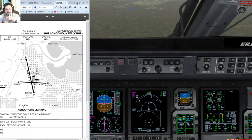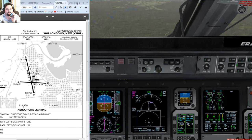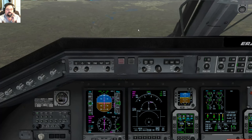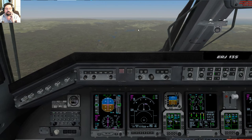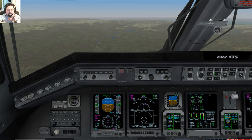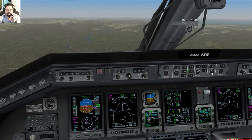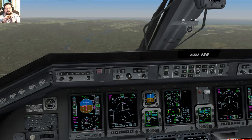Automated weather information service. Wollongong Airport. Time 0822 Zulu. Wind 040 degrees magnetic at 10 knots. Visibility 25 kilometers. Cloud scattered 2,800 feet, temperature 20, dew point 14, QNH 1025 hectopascals, rainfall last 10 minutes nil.